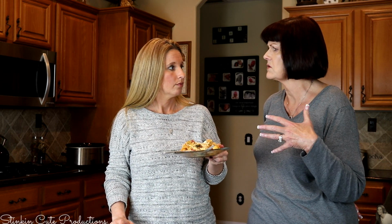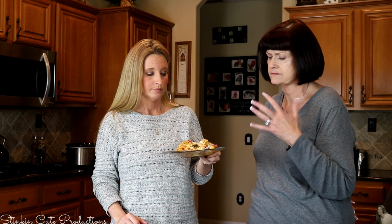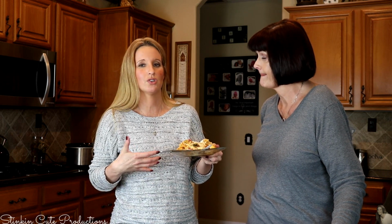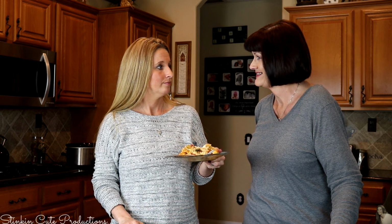Because sometimes when it gets so hot, you don't want to turn the oven on. Right. Crock pot. And meat is heavy in the summer. On a hot day, sometimes you just don't want that heaviness. Yes. You did it again.